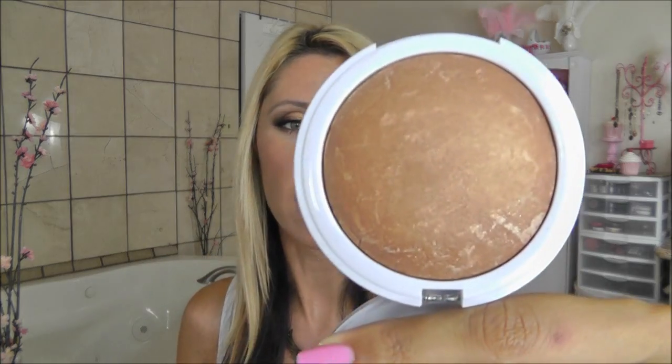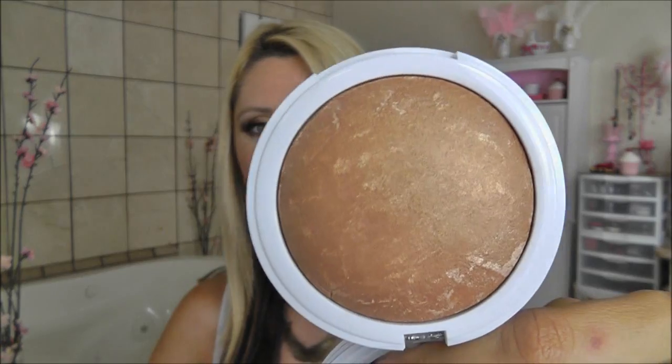I have 4 baked bronzers, and my experience with baked bronzers is they tend to be much more shimmery, and a lot of them do have glitter in there. So beware, these are high shimmer, high sheen products here. So this is Hard Candy in Heat Wave, and this has more of a golden tone to it.